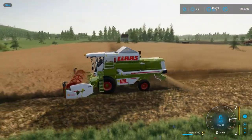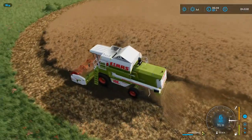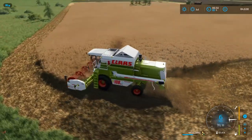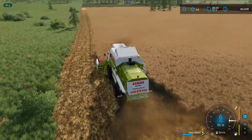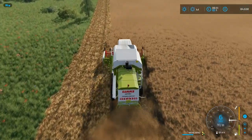I shall carry on with this. We may have a small musical interlude while I harvest, just for something a little bit different, because this is at least the first time we've been doing canola. So yeah, I shall continue on with this and see you all in a little while.